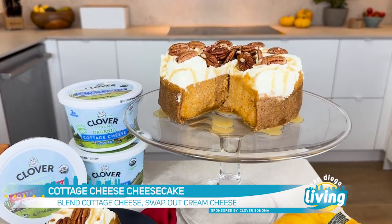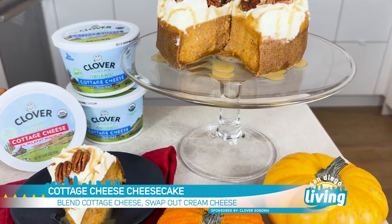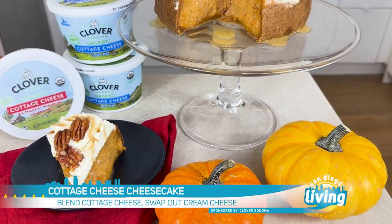Now we can't forget my favorite, dessert. Of course. Have you ever used cottage cheese in a dessert recipe? Never, but I'm dying to find out how to try it. Yeah, well, oftentimes you put it in a food processor, get it nice and smooth. And that's what I've done here in this pumpkin spiced cheesecake. I just swapped out the cream cheese for the organic Clover Sonoma cottage cheese. It gives us this wonderful texture. You're getting more protein and calcium, but no one's going to know the difference.